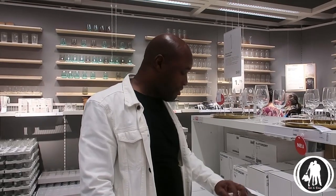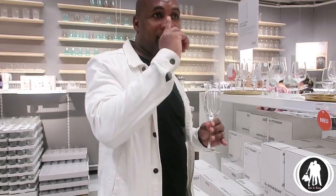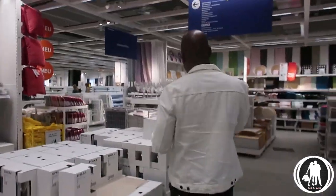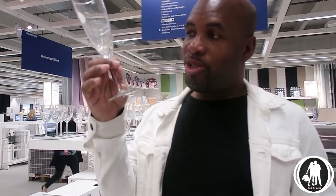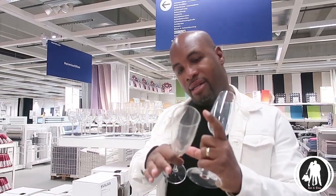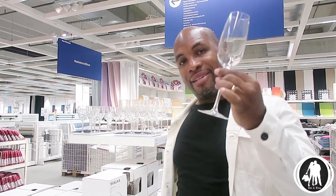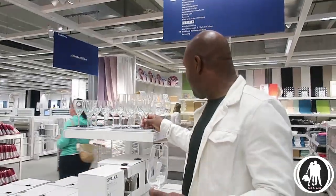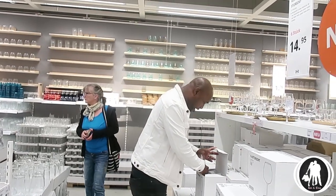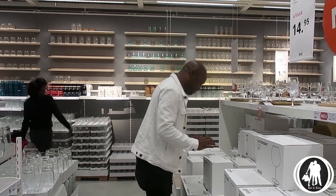We're buying champagne flutes. Decided to get these ones over those ones because the difference is it's got a shorter stem and a longer drinking capacity, I would say. But I think these are classier, better. So we're going with those. Grab a box. Not that one though, too many people have been in it.